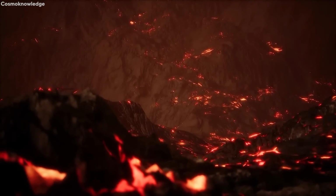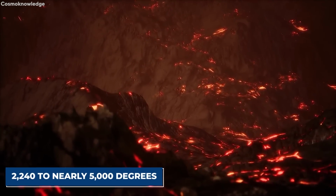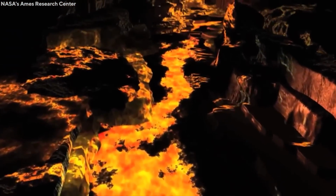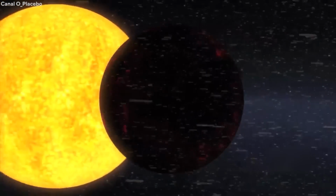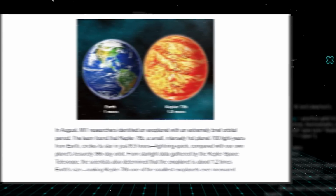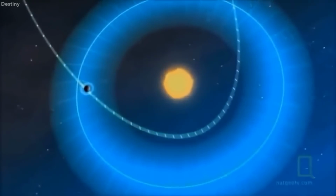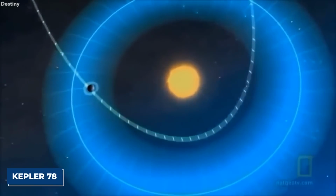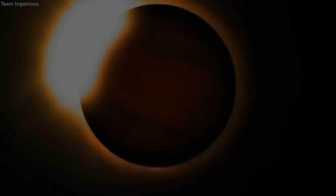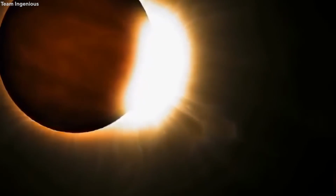The temperature on this planet ranges from 2,240 to nearly 5,000 degrees Fahrenheit, and judging from this, you can say that this planet is a planet of lava. The burning world moves around its parent star very fast, completing its yearly orbit within 8.5 hours. This exoplanet was found around a star called Kepler-78 that stays about 400 light-years away from Earth, and scientists refer to it as an alien planet because nobody knows how it got there.